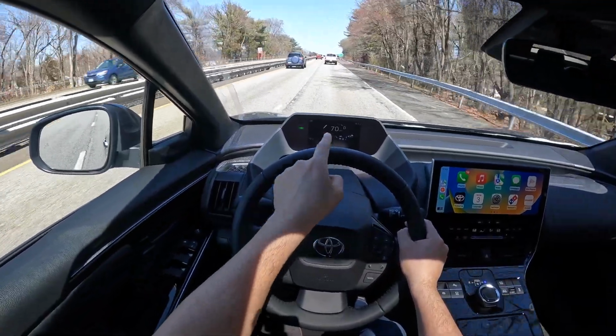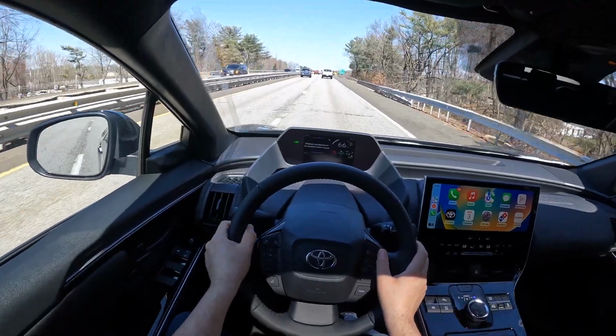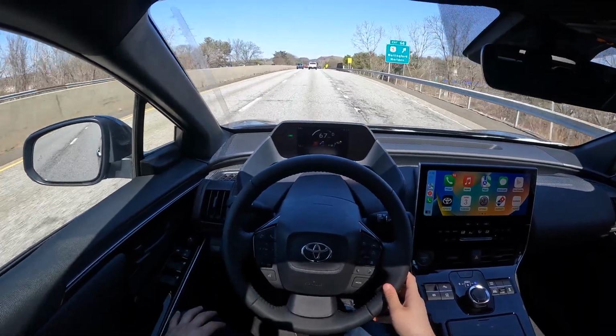Again, guys, I think Toyota should fix that screen. It does have all the nice safety features. So it does have adaptive cruise control, lane keeping assist, steering assist. It does have Toyota Safety Sense 3.0.